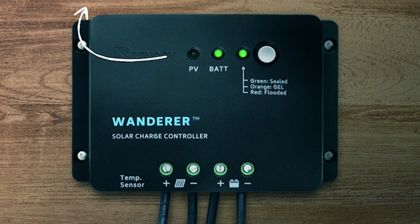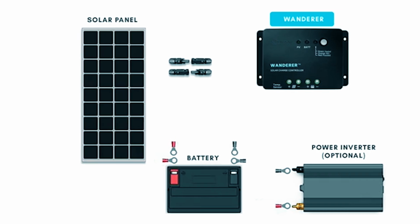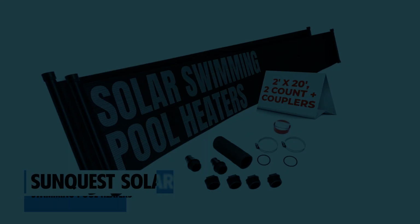Easy to install. The kit includes Z-brackets, cables, and pre-drilled panel holes, allowing expansion up to 400 watts. This starter kit is perfect for beginners looking for reliable off-grid power.